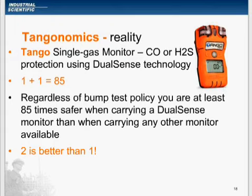So regardless of what your bump test policy is, whether you bump test instruments every day, once a week, once a month, or never bump test your instruments at all, regardless of what your actual policies and practices are, you are at least 85 times safer when you're carrying a DualSense monitor than when you're carrying any other single gas monitor available on the market.